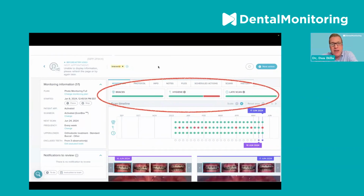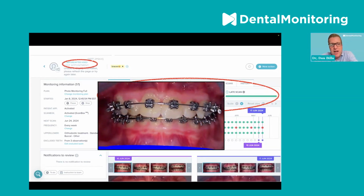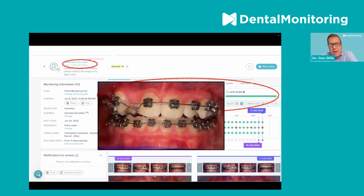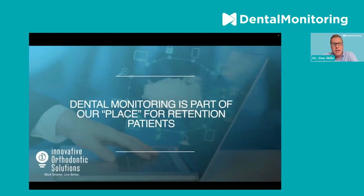Before and after videos are great. The dashboard, we have the dashboard open chair side. I encourage everybody to do that. It's very visual. It's about to get even better with DM Plus. Stay tuned for that or talk to your reps. It's just, the future is really, really bright. And for braces patients, here's a severe crowding case, where the patient can follow along on their journey, and really get excited about how much their teeth are moving.